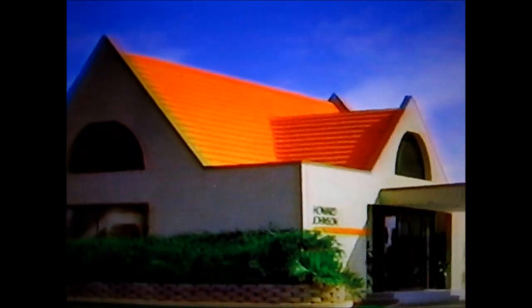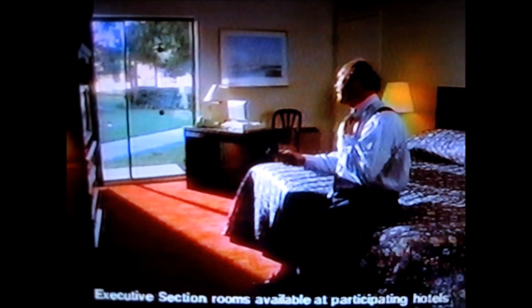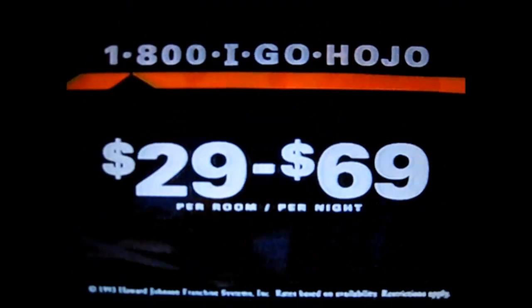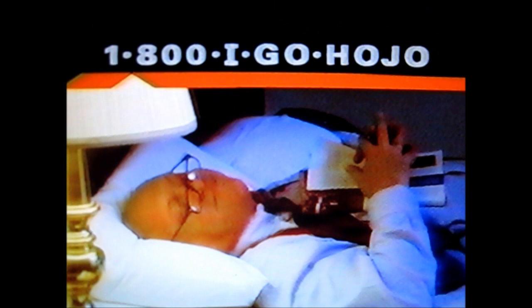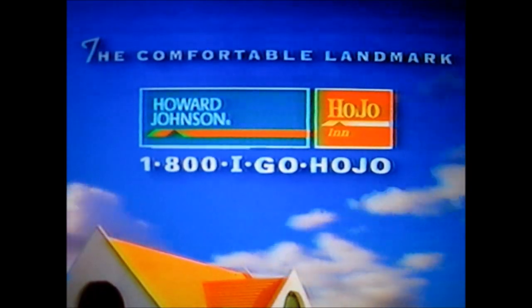While your business may take you to some interesting landmarks, you wouldn't want to sleep there unless that landmark is Howard Johnson, a welcome sign for business travelers. And even though we offer nearly 600 convenient locations, executive section rooms with free coffee and newspapers, and frequent guest awards, what we still do best are good rooms, great rates, and a really comfy pillow. For Howard Johnson Hotels and Hojo Inns, call 1-800-I-GO-HOJO and stay at the comfortable landmark.